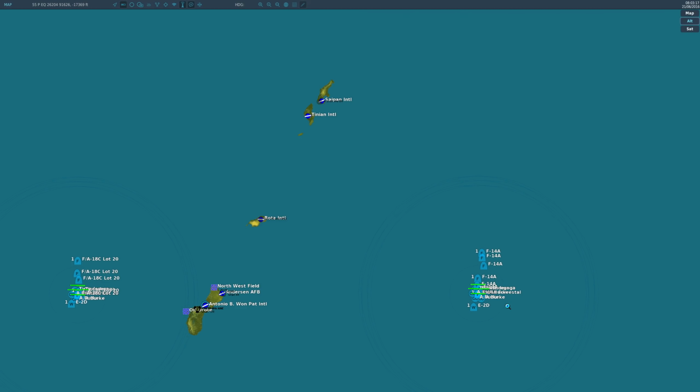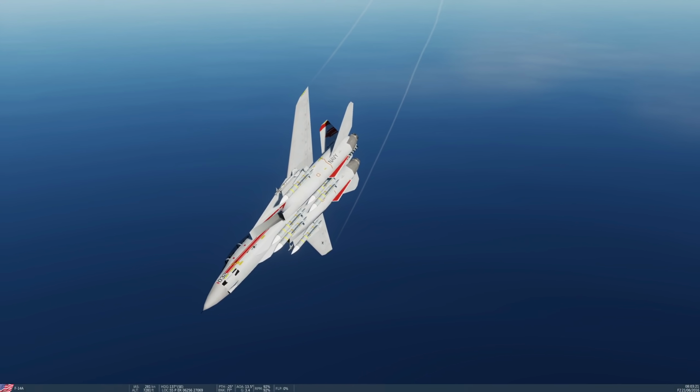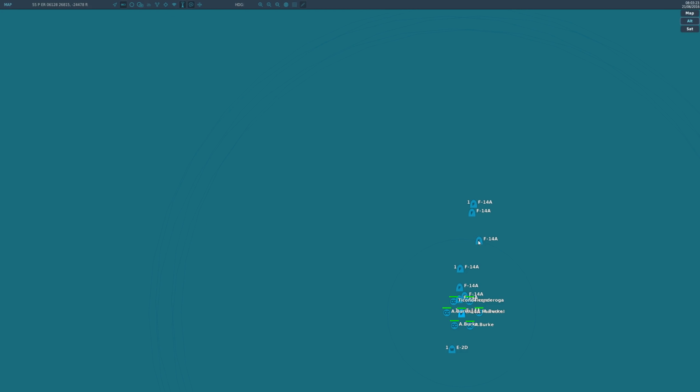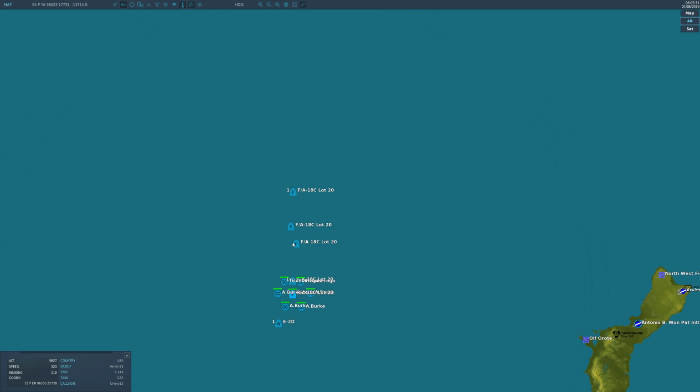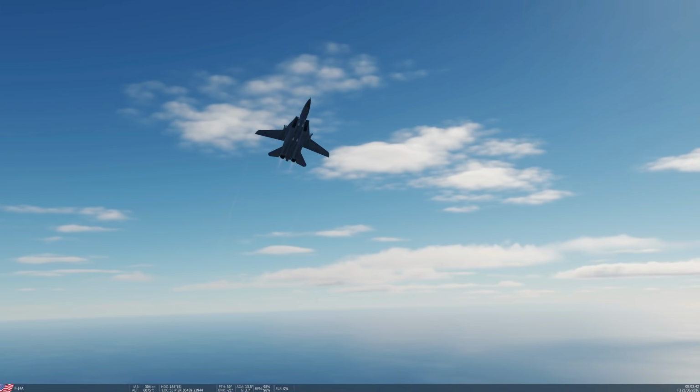Now here's an interesting thing. One of the Tomcats has actually turned around. Oh, I know what that is. I think they're making an attack formation. Look, he's turned all the way around. Okay, well, we just have to trust that ED know what they're doing at this point. I don't know why he's turning around. He's going backwards and now going up.